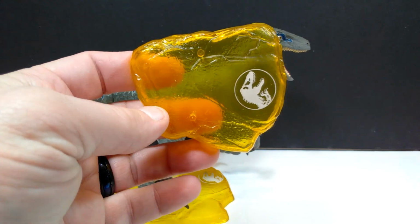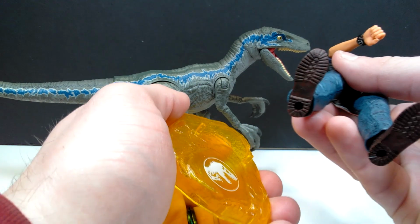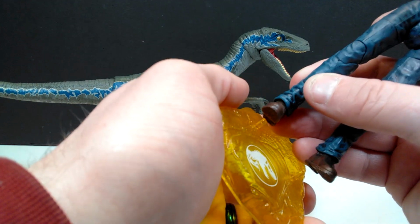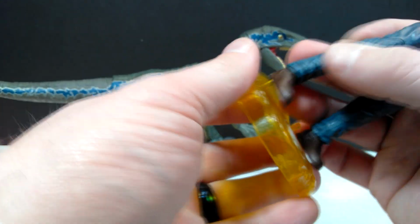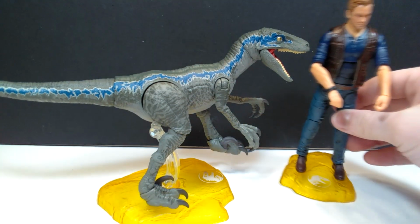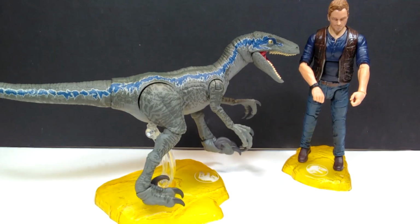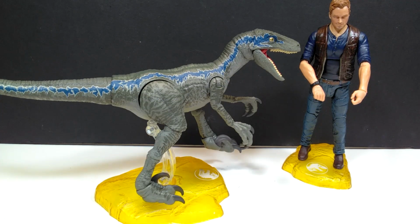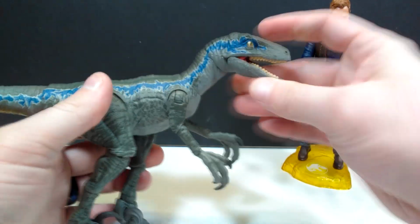And then of course with Owen you also have that same similar amber style base, and he's got holes on the bottom of his feet, and you just slide these pegs here that are on the base into the holes on his feet, if I can actually aim this correctly, and then you've got yourself a really nice base for Owen as well. And they do look really cool on the bases, definitely look awesome. I love the addition of the very cool amber style bases, really keeping with the theme of the line overall. And once we pull the figures off of the base, we'll get a look at the articulation.